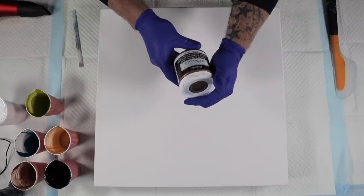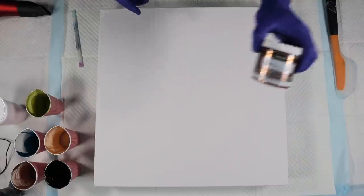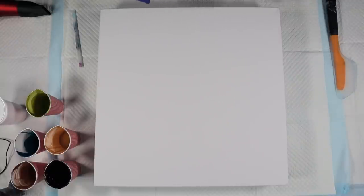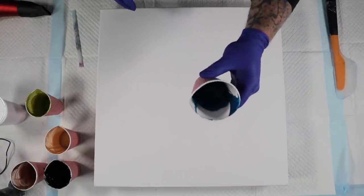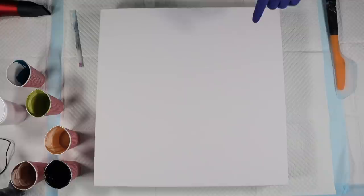DecoArt Metallics, this is the Bronze Antique. And we got the Van Dyke Brown by Goldens. And because we just finished the tub, the greenish blue by Amsterdam. The greenish blue, you can't really see down in that cup, but it's this really beautiful blue color. You're going to see it whenever I pour it.